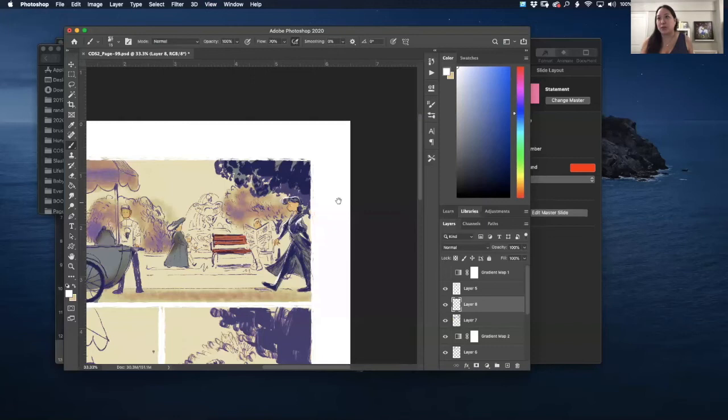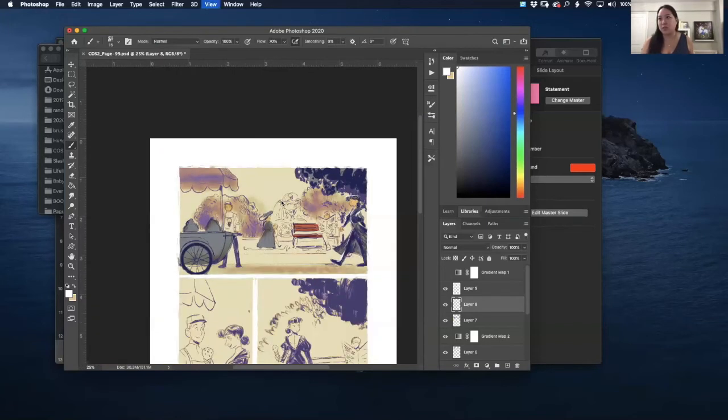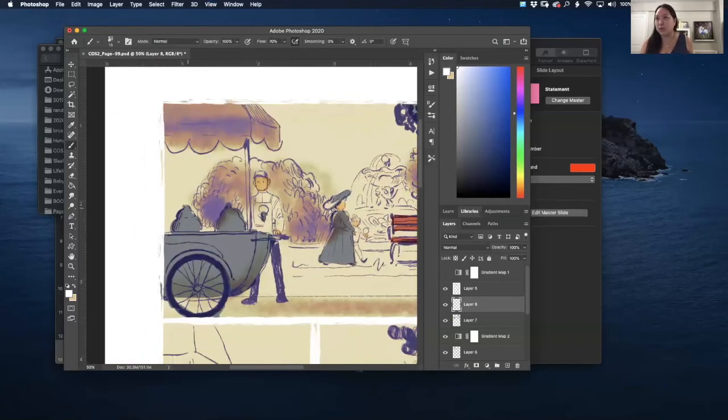That's the thing about these books too, they take forever. There's just so much time that needs to go into them for them to be good. And so you have to find ways to maximize your efficiency.